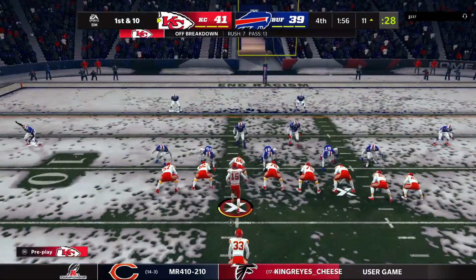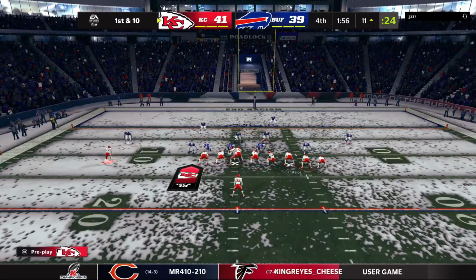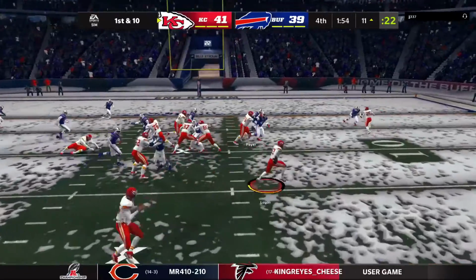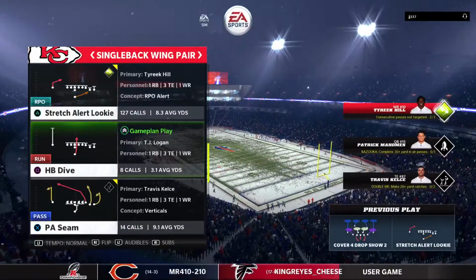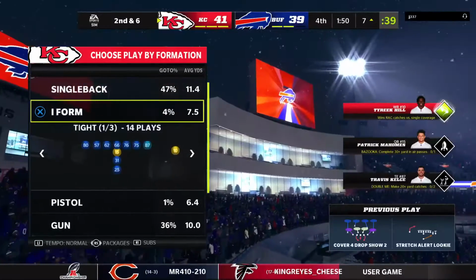So the Chiefs in possession of the ball as we welcome you back. They've got a 1st and 10 as they look to try and finish this one off. On 1st down, Logan. And here he'll get it down to the 7. And now we're going to get a timeout defensively. So another stop, 1:50 left in the football game.